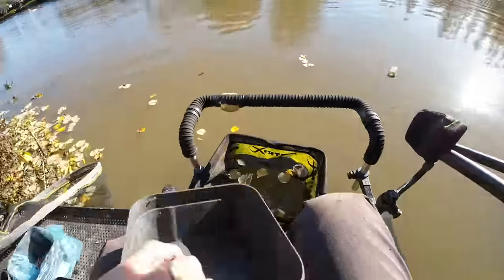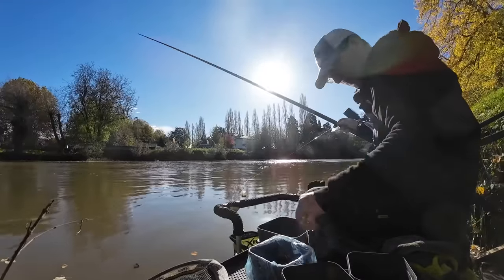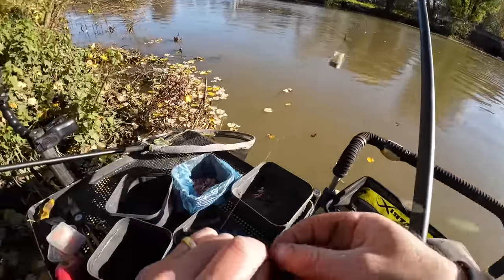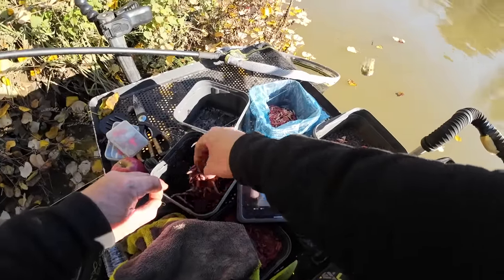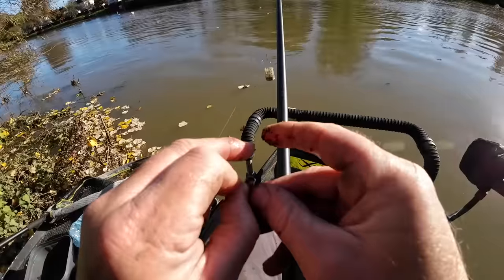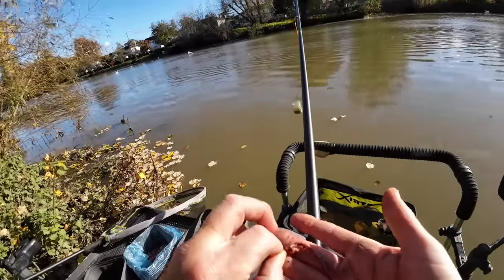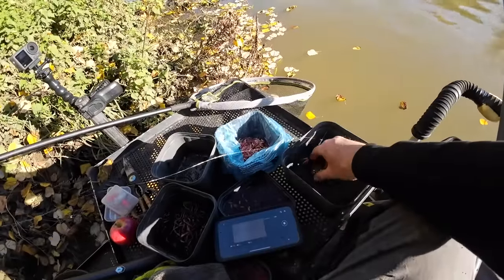Let's get cracking. Right, pop a bit more of this groundbait in there. I've got a few casters, a few dead maggots, a pinch of worm. We'll go through the rigging detail, but I'm itching to actually get fishing. So let's catch a fish first. Try and find a biggish worm, just going to nip the very, very end off. There we are, and pop a dead red maggot on as well, just to help that worm stay on. And just going to fill it like you would a normal feeder, really.